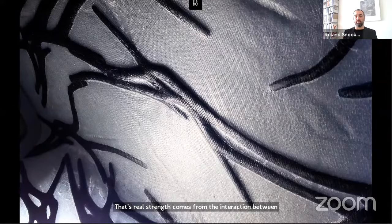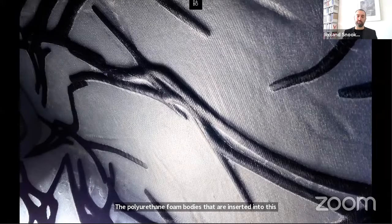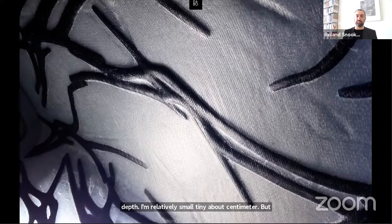So millimeter thick fiberglass is highly flexible. The polyurethane foam bodies that are inserted into this are also flexible. They're floppy. They're a very flexible foam. But when the two come together, they create something which is highly rigid. And the way they do that is that the foam material acts as a type of composite core. It gives a certain structural depth, relatively small. It's only about a centimeter, but that's more than 10 times the depth of the surface. So it enables it to have a structural depth, and then it also has corrugation, which gives it strength.